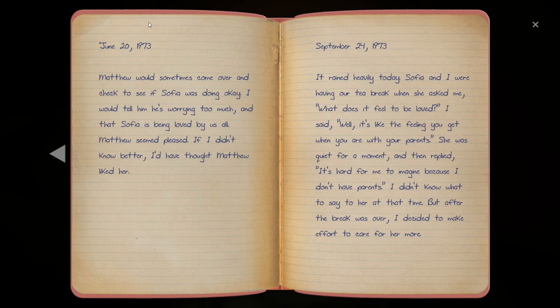Matthew would sometimes come over and check to see if Sophia was doing okay. I would tell him he's worrying too much and that Sophia is being loved by us all. Matthew seemed pleased. If I didn't know better, I'd have thought Matthew liked her. It rained heavily today. Sophia and I were having our tea break when she asked me, "What does it feel to be loved?" I said, "Well, it's like the feeling you get when you're with your parents." She was quiet for a moment and then replied, "It's hard for me to imagine because I don't have parents." I didn't know what to say to her at that time. But after the break was over, I decided to make effort to care for her more.